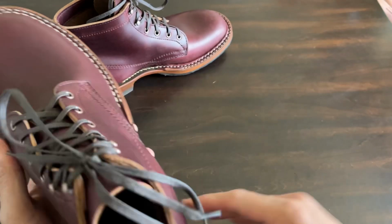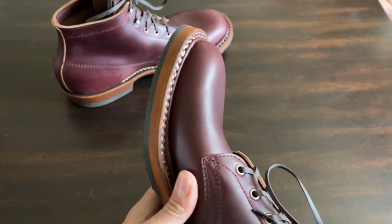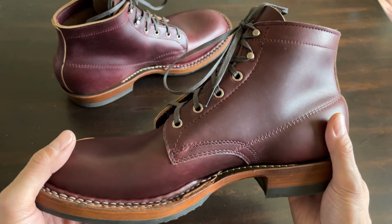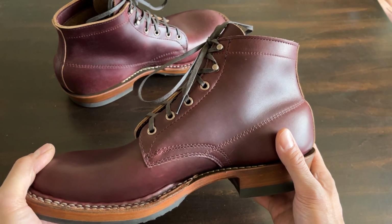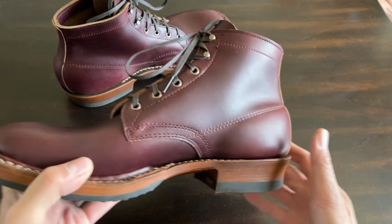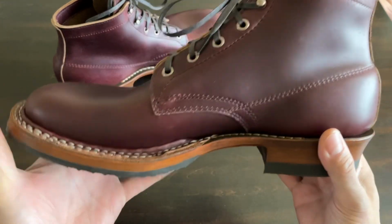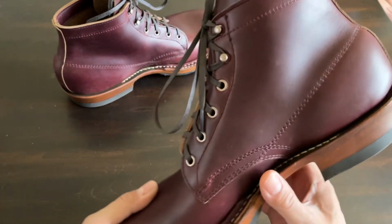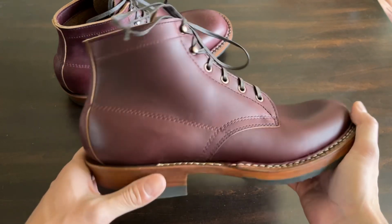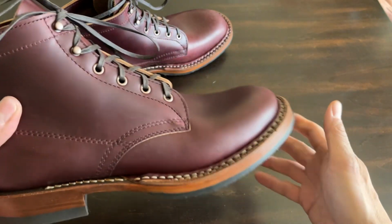There's a little drop there, but it doesn't really have as much of that built up feel that the 55 does. It feels pretty low. It definitely isn't up, not as much as the 55, and even the 50/50 last, which I think feels like it has even less arch support than the 55. This has less than the 50/50, it feels like. So yeah, if you're looking for that high arch, you probably wouldn't be interested in something like this.